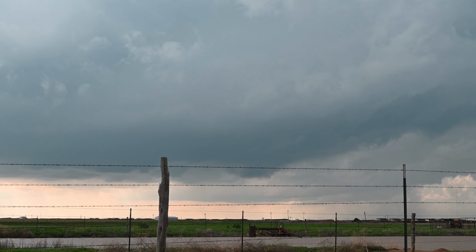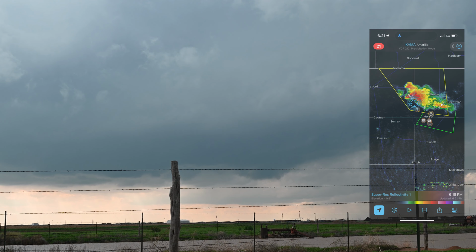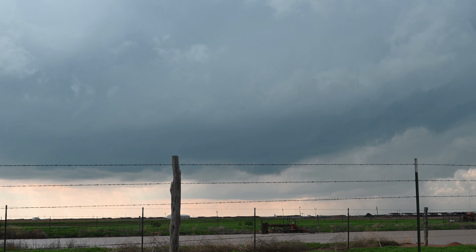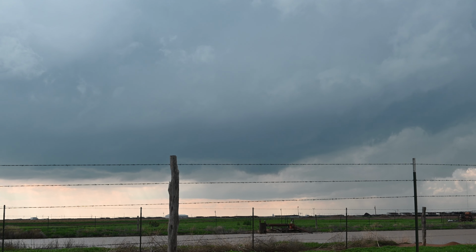So the tornado warning expired, and there's an easterly cell and a westerly cell. The westerly cell is becoming the dominant cell, and looks like the hail core is becoming larger, and the cloud tops, the echo tops, are taller now. So we're gonna go check that storm out.